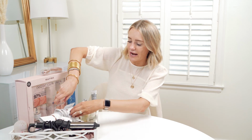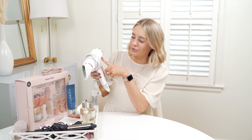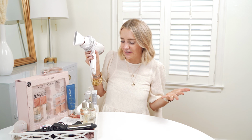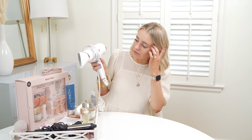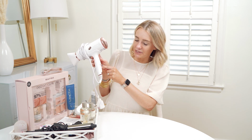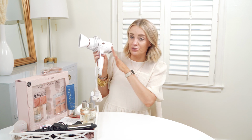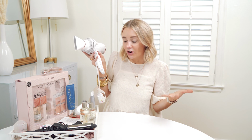So still talking about hair, this hair dryer is also in the sale. This is the T3 Curalux hair dryer. I used the same hair dryer for like 10 years, and finally, I think it was last year, it just died, so I had to get a new one. But I love this one because it has different heat settings, different speed settings, and a really nice feature is that as soon as you move your hand off of it, it turns off. So there's no worry about accidentally leaving it on or anything.